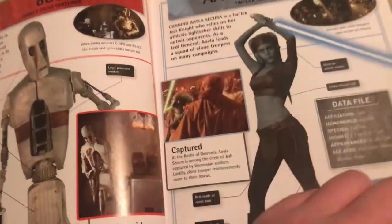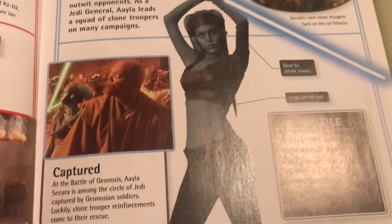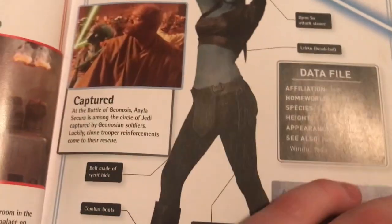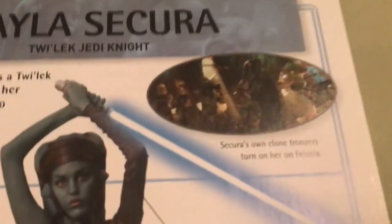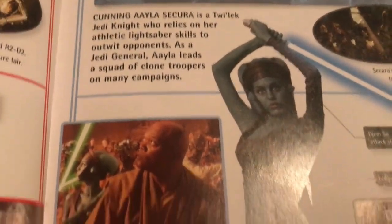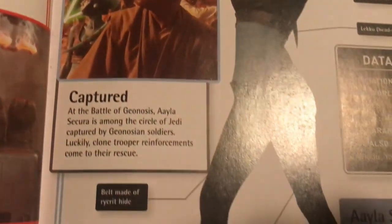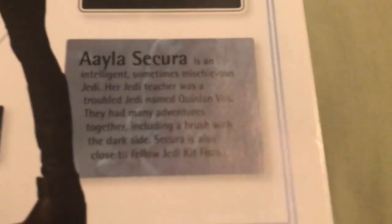Flipping back a few pages, we get to Aayla Secura, Twi'lek Jedi Knight, and she appears in Episodes 2 and 3, so the information you'd expect to see is here, right? Her execution with Order 66, information about her at Geonosis. And then look down here at this paragraph.